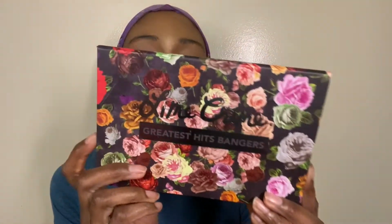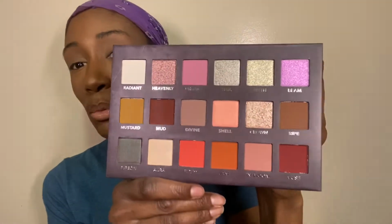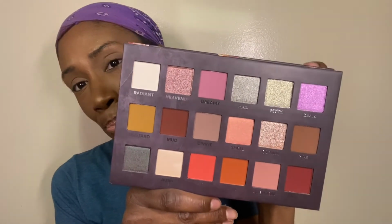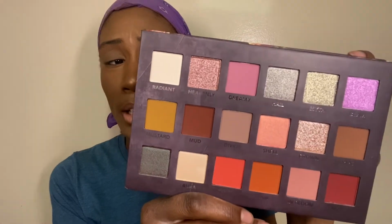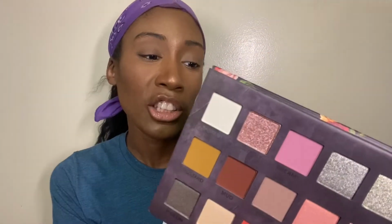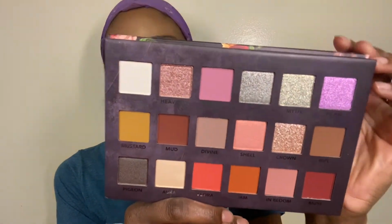Hello everyone, it's your girl Gel Beauty 87 here, and today we're gonna get into the Lime Crime Greatest Hits Bangers edition. So this is their holiday palette that came out this year. I saw Colorful Camille with it and I was like, ooh, that looks pretty. I want to try it. So when it went 50% off on, I think it was Black Friday, I went ahead and picked it up. Shout out to my girl again, Jill, Jesus, Deals BFF, for posting that you got this for 50% off. I was like, yes, please.